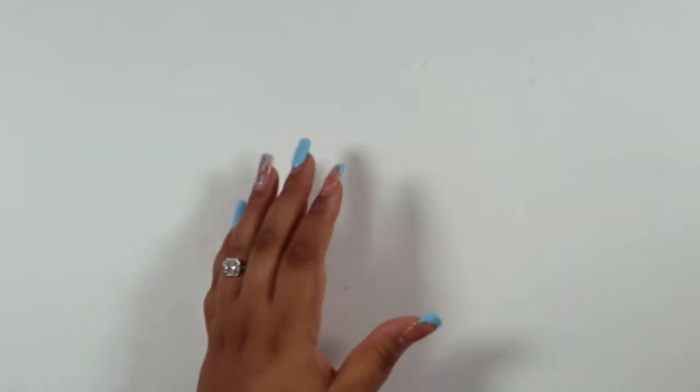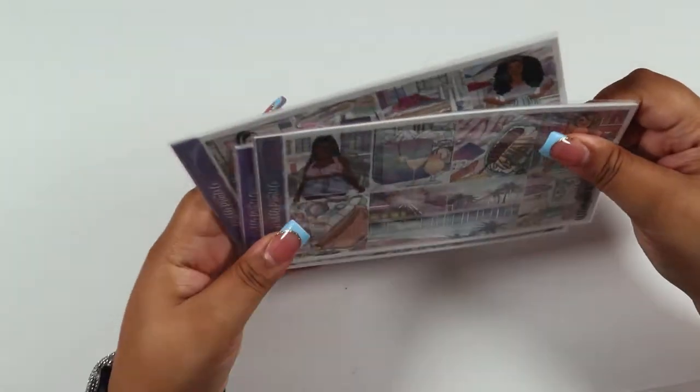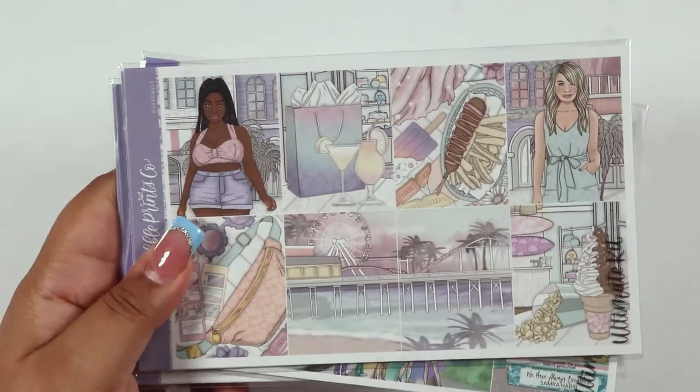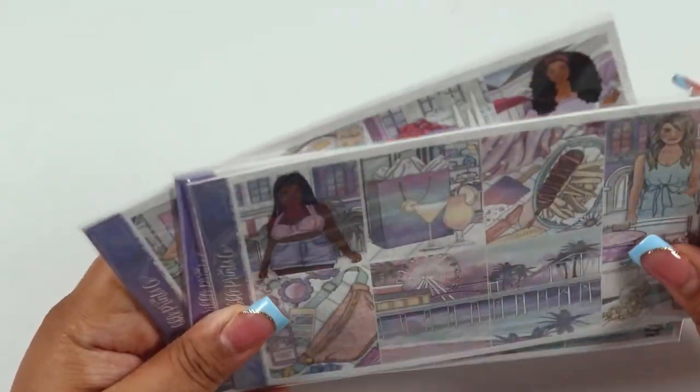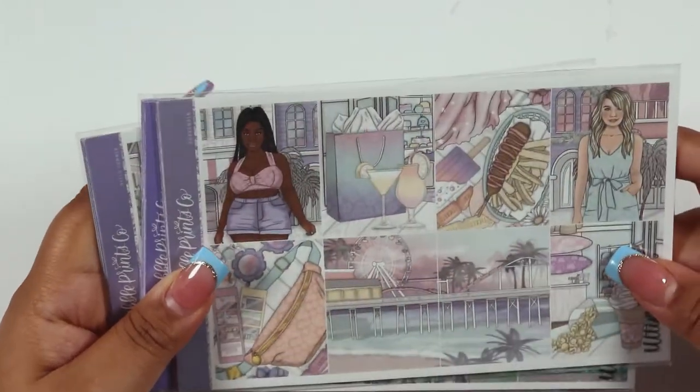So last but not least, we have some SPC mail. And for the kits, we have Boardwalk. Zoom you guys in, we have Boardwalk. I'm not gonna go through it because I like for them to stay in their cellos, but I don't know what I'm thinking of using this kit.